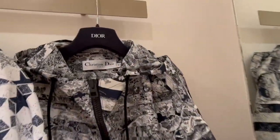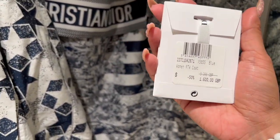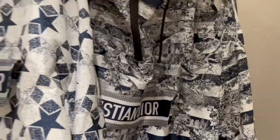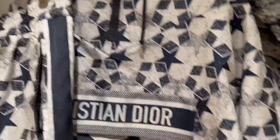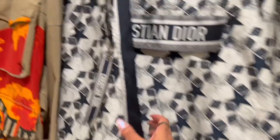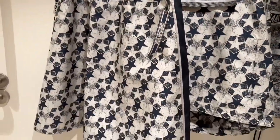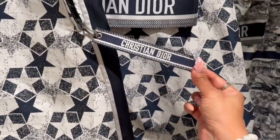So starting with the one on the right, this is the Toile de Jouy, and this is £1,600. That's 50% off, originally 3,200. And this should be the same price, but there isn't a price tag on it. It's in a navy star print, and they have the matching skirt, everyone. Look at this. Again, there's no price on it, but I'll try it on first to see if it even suits me. And look at the zipper pulls, for goodness sake, obsessed much.